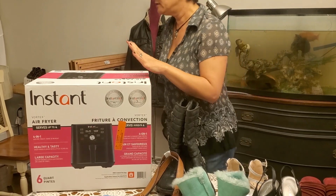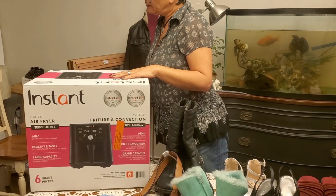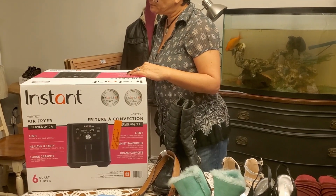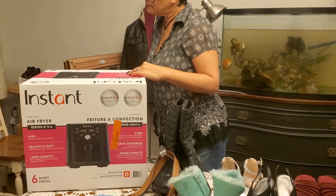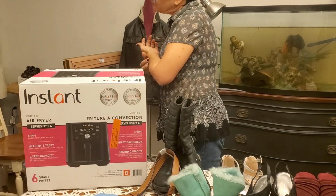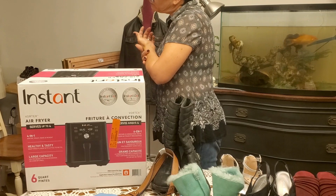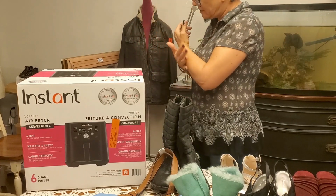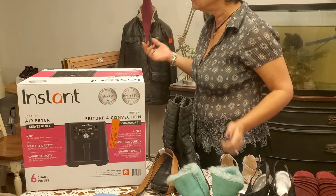But I'm sure this works very well. It's 6 quart. It's digital and you can set the temperature, and it says a free Instant Pot app, which will give you recipes and more. And you can get that on Google Play or the Google Store.